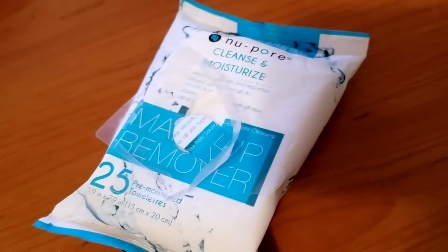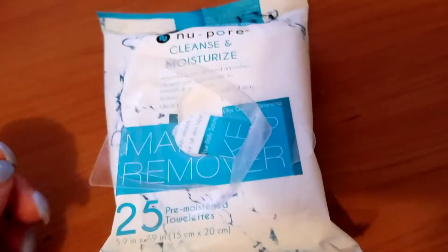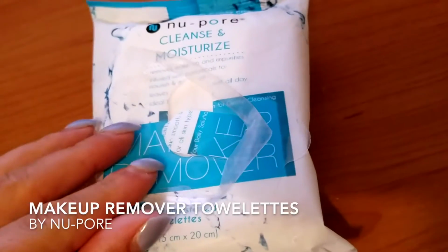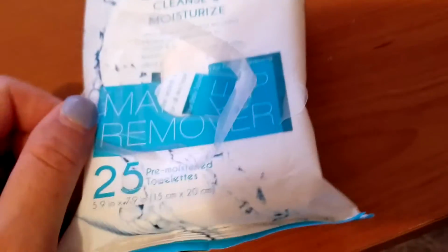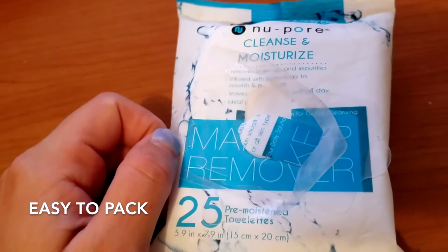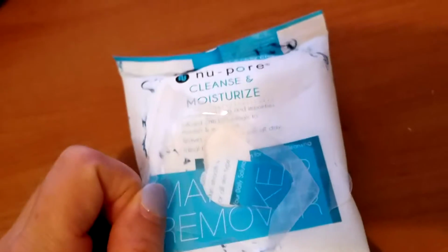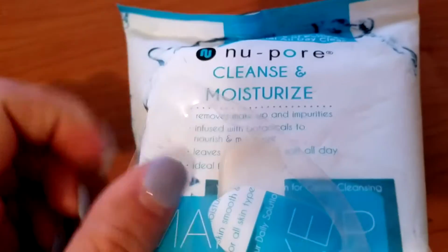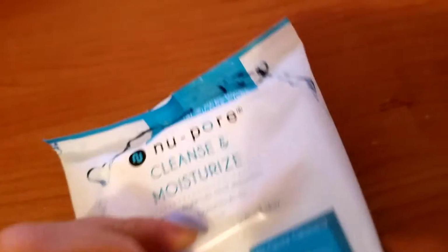Just here to tell you a little bit about something that I purchased before I went away recently. They're makeup remover towelettes by Nu-pore. I bought these to bring in my suitcase with me because it gets hard to take face wash with you sometimes, like with the liquid. I'm afraid it would accidentally spill out in my suitcase and ruin my clothes. So that's why I decided to go with the makeup remover wipes.